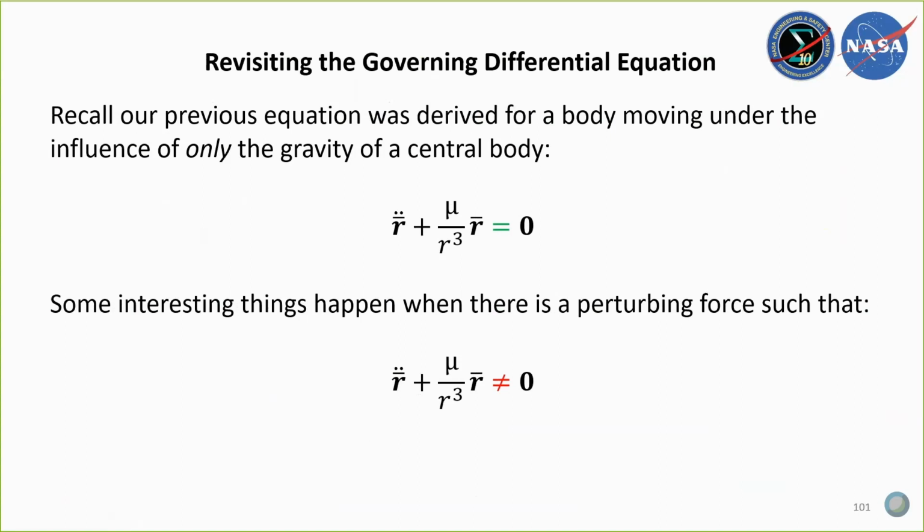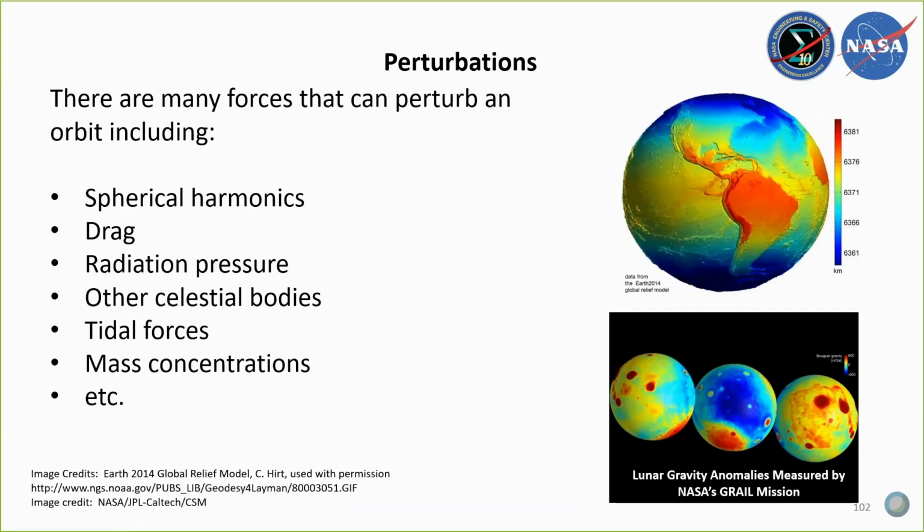So let's revisit our governing differential equation. This has been a really good starting point for us. When we derived the two-body problem under the influence of only the gravity, we got this nice expression at the top, and the right-hand side of our differential equation was 0 because there weren't any perturbing forces. As I mentioned, some interesting things happen when there's a perturbing force, so that our differential equation now becomes a familiar left-hand side, but the right-hand side is not equal to 0. There's many forces that can perturb an orbit. We're going to talk a little bit about the spherical harmonics, one of them in particular.